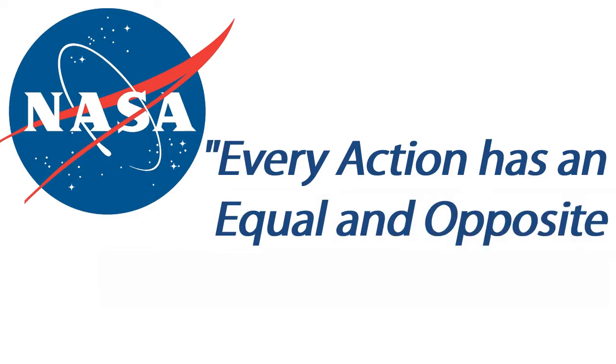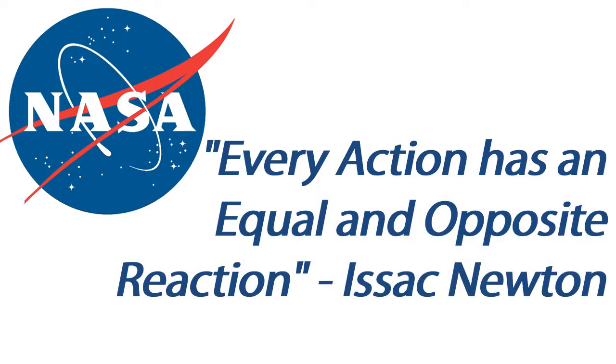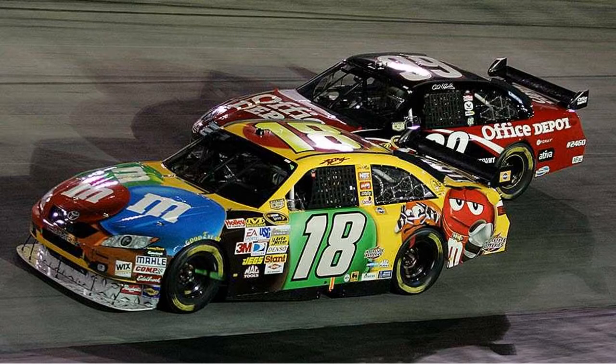NASA defines Newton's third law in very familiar terms. Every action has an equal and opposite reaction. In the world of motorsports, NASCAR shows Newton's laws of racing once again. The bump and run is probably the most iconic and memorable racing-related phrase.